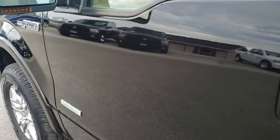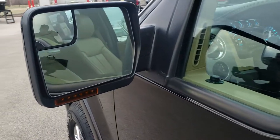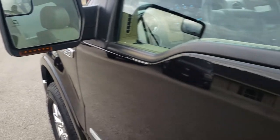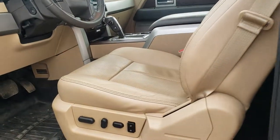It does have the driver's side door code entry, which we do have the code for. Power folding mirrors with the built-in directional signals and driver's side blind spot mirror.